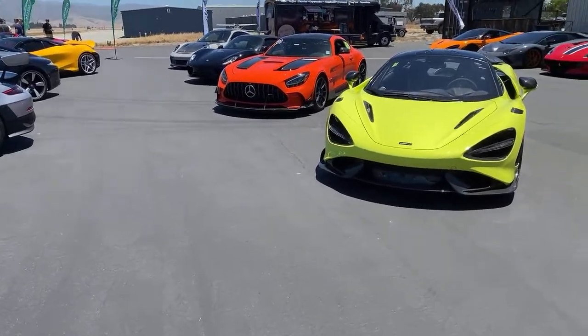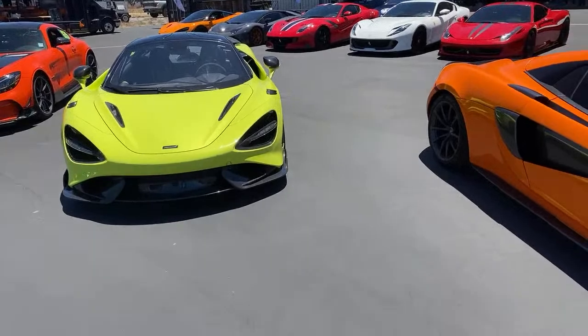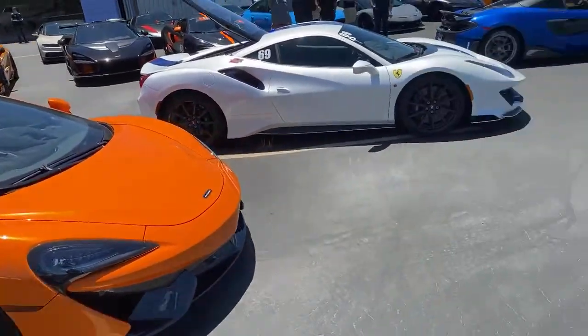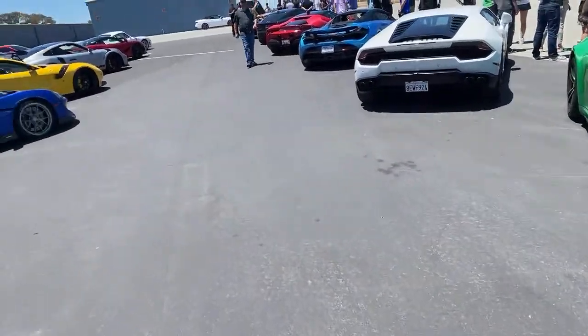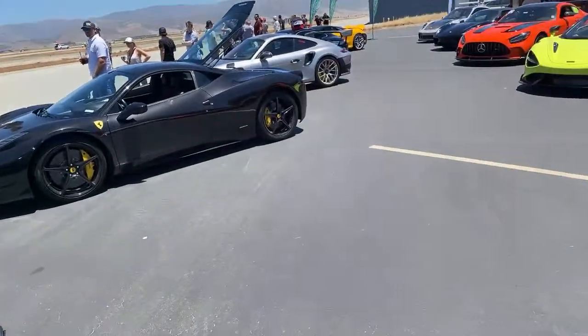Lamborghini Huracan Performante, perhaps, for fantastic handling and naturally aspirated V10. I don't think we have a Performante here. I think that's a regular Lamborghini Huracan.